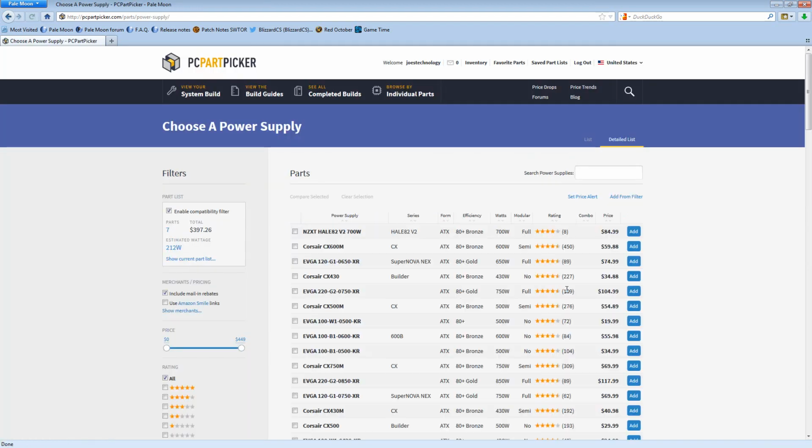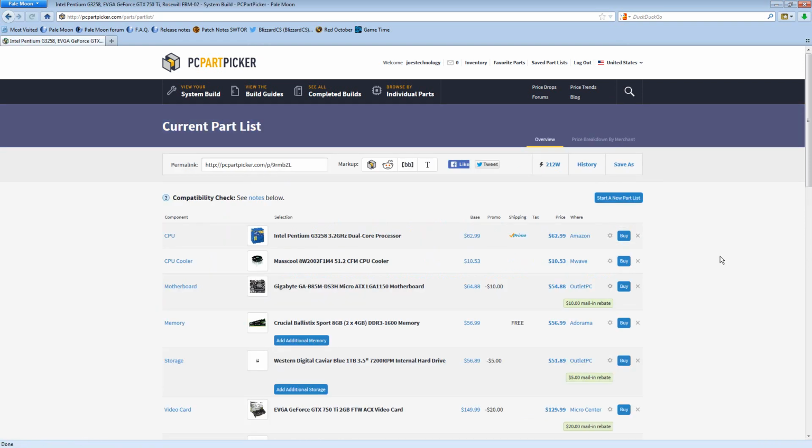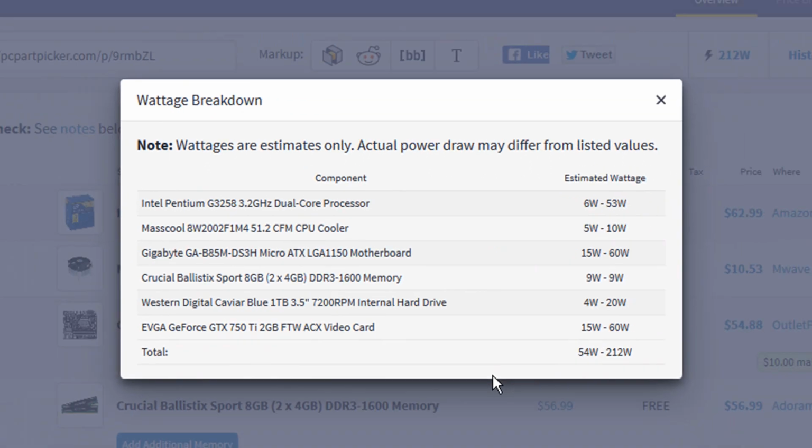Alright, so now we need a power supply. Normally I would be happy with a 430 watt, but in this case we're drawing a little bit more power than normal. Plus, as you can see, the CX500 currently is a bit cheaper than its 430 watt counterpart. So we'll go ahead and add that. This gives us room to grow. As you can see, we're currently sitting at 212 watts, so a 500 watt should be just fine. That way we don't have to worry about too many problems. Here's the nice thing about this 750 Ti: unlike the bigger, thirstier cards, 60 watts. Not too bad.